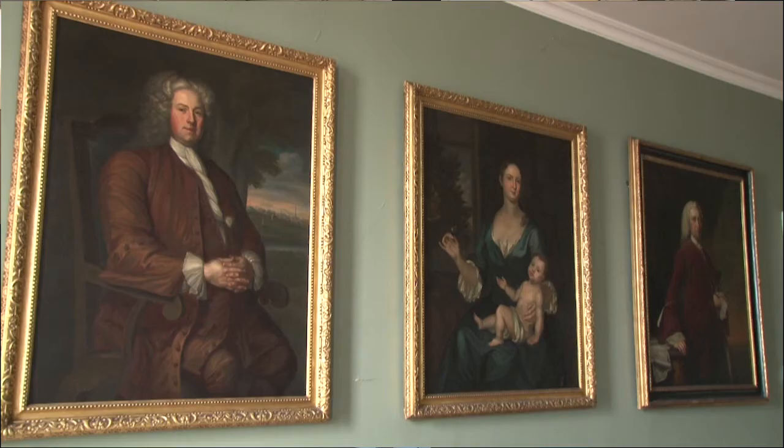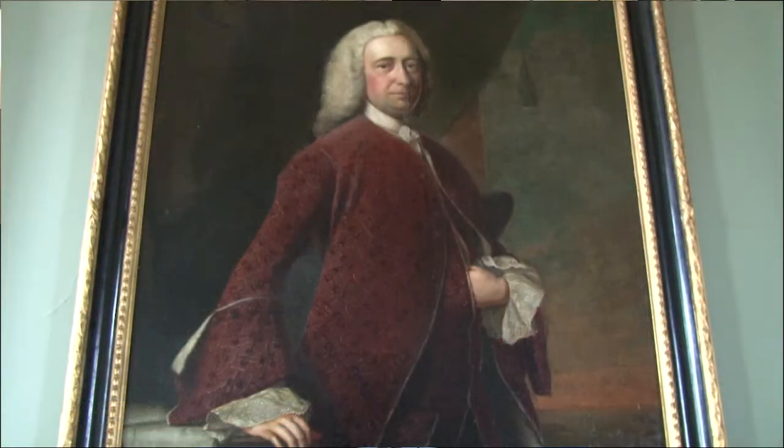I want to start with you, Suzy, because a lot of people might say, Governor Shirley, what's the big deal about him? We had other colonial governors, but why him, and why this big building he wanted to build?